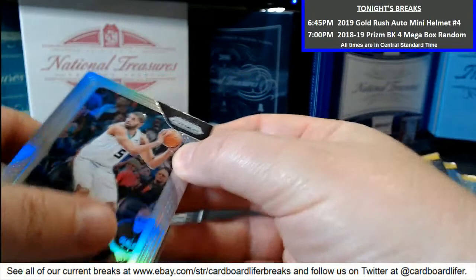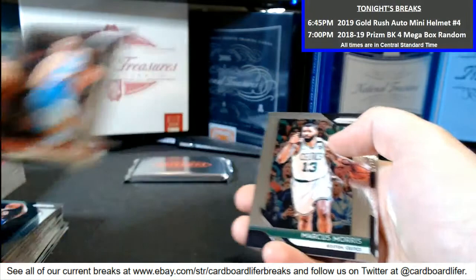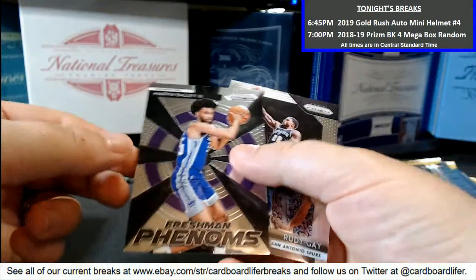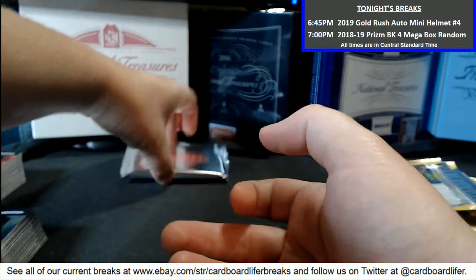And our last pack. Gallinari, Marcus Morris, freshman phenoms Marvin Bagley III, and Rudy Gay. So, let's see what we get in our pink ice pack.